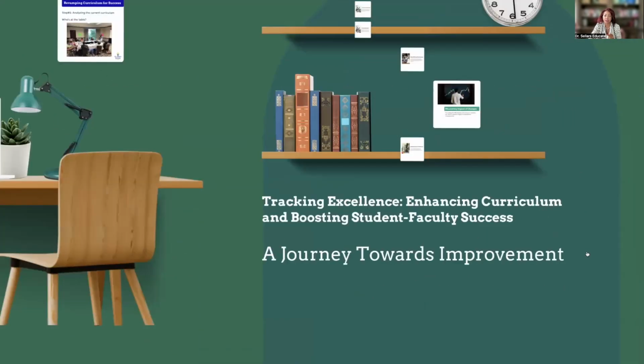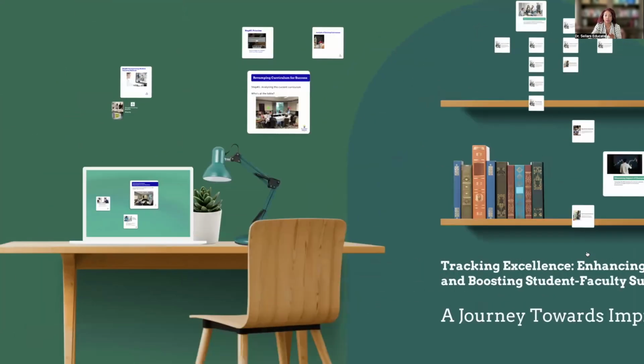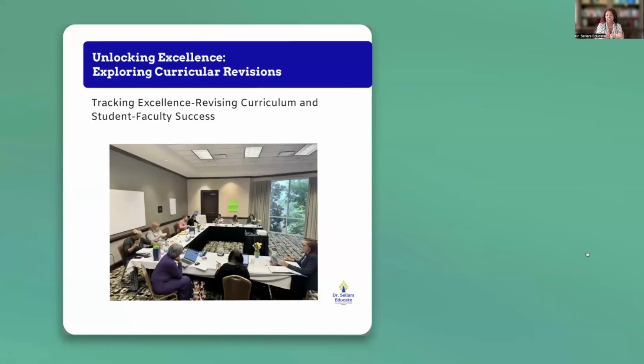Next, we want to talk about an intro. So, taking a look at what are these steps that we want to make sure we're following. Well, first, it is about tracking data. All right, so I want you to go ahead and write down 2 sources of data that influence curricular revisions. Just 2 sources of data that influence curricular revision.